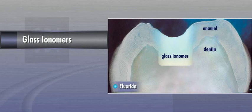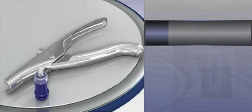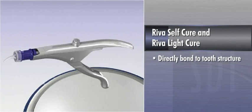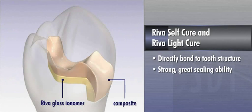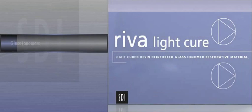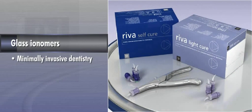Glass ionomers have dramatically changed in recent years. They are the optimal material for preventing caries and remineralizing tooth structure. Effective and simple to use, Riva Self-Cure and Riva Light Cure directly bond to tooth structure. They are strong, provide great sealing ability, and they are an excellent source of fluoride. Glass ionomers make it easy for you to practice minimally invasive dentistry and play an important role in caries management.